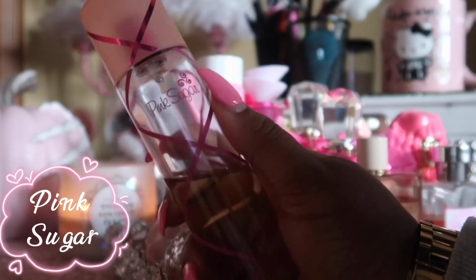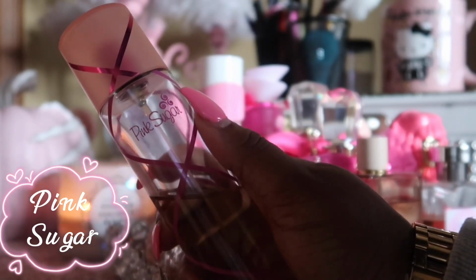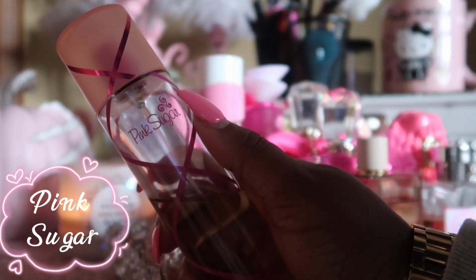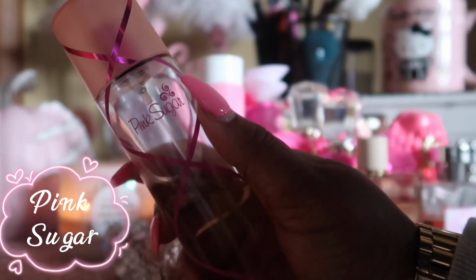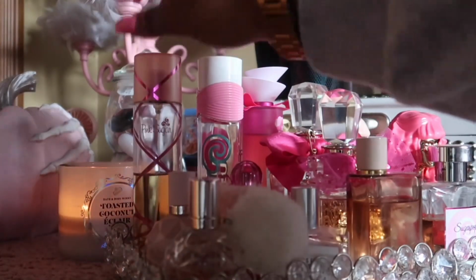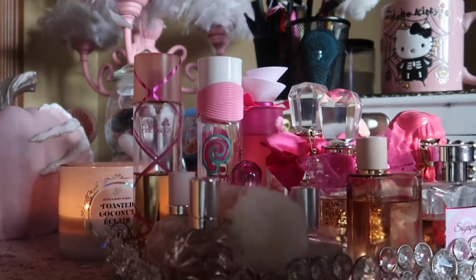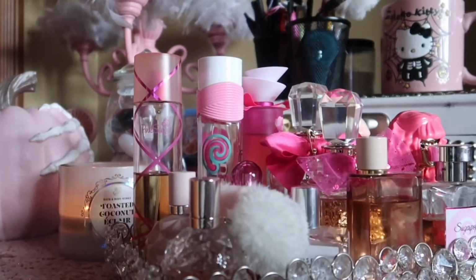This right here is just something that's so nostalgic. Before I even knew Pink Sugar was a real perfume, I would wear that fragrance oil. I would wear that roller ball before I knew anything about this. I had no idea this was even a real perfume. So once I found that out, it was go time. But I still love to wear the little roller ball that comes from the beauty supply, because that's another little additive as well. So that is everything that is on my pink perfume tray.